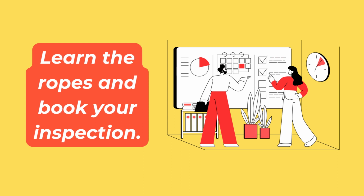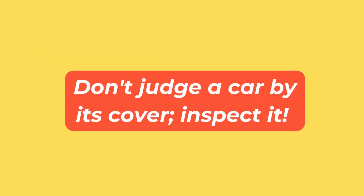So there you have it, the lowdown on pre-purchase inspections, straight from the engine guru's mouth. Don't judge a car by its cover, inspect it.